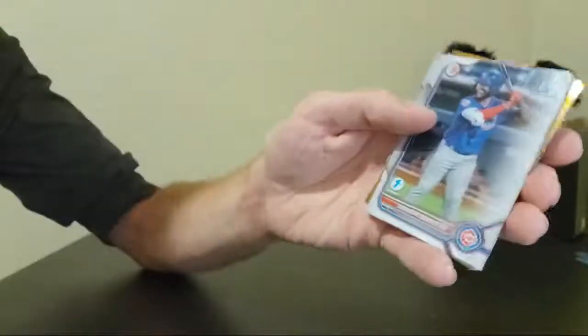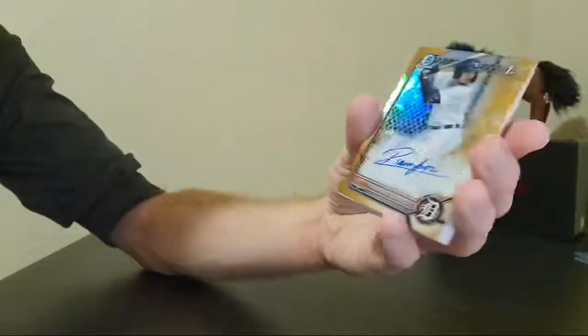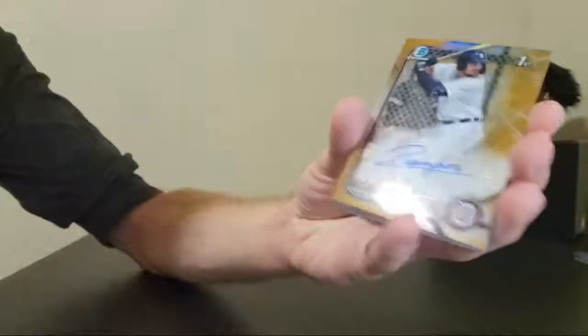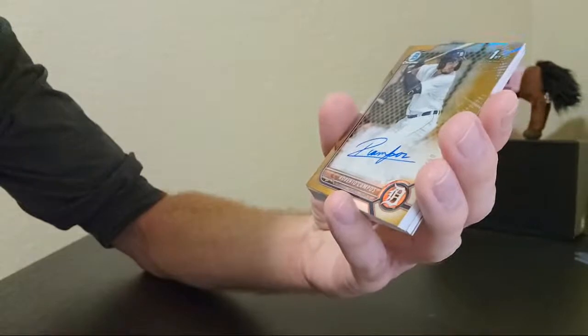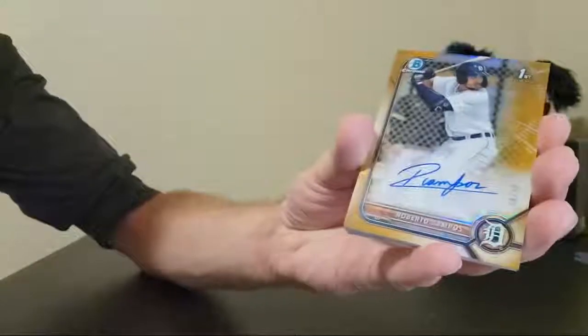A few guys I don't think we've pulled yet in either break yet coming in here. First Ronnier Quintero for the Cubs. Eduardo Lopez for Boston. And, all right, y'all, we got an auto here. A gold refractor auto, Roberto Campos for the Detroit Tigers and Big Gun 89.